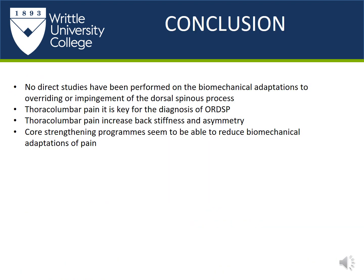To conclude, no direct studies have been performed on the biomechanical adaptations of the overriding or impingement of the dorsal spinous process. On the other hand, back pain is a key factor in the diagnosis of the pathology. It could be assumed that the studies we discussed have similar outcomes in horses with the disease. Therefore, back pain increases back stiffness and asymmetry of the movement. I would like to highlight that core strengthening programs seem to have an effect of reduction of the biomechanical adaptations of pain.